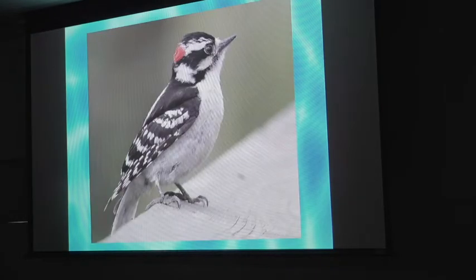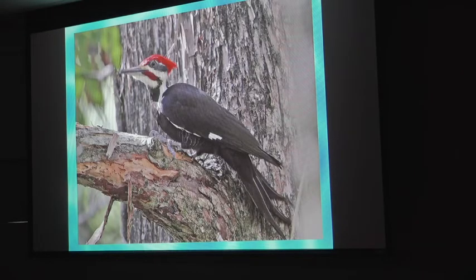A couple of other woodpeckers. This is our smallest woodpecker. This is called a downy woodpecker. So you may have seen this in your backyard. And if you're really lucky, you'll see the largest of our 8 woodpeckers. This is the pileated woodpecker.